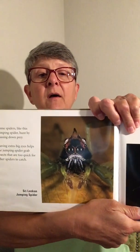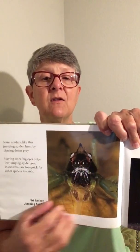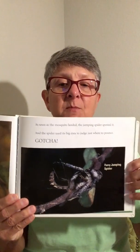Some spiders, like this jumping spider, hunt by chasing down prey. Having extra big eyes helps the jumping spider grab insects that are too quick for other spiders to catch. Here is a picture of a Sri Lankan jumping spider. Look at those big eyes. As soon as the mosquito landed, the jumping spider spotted it, and the spider used its big eyes to judge just where to pounce. Gotcha! This is a furry jumping spider, and he's got himself a mosquito to eat.